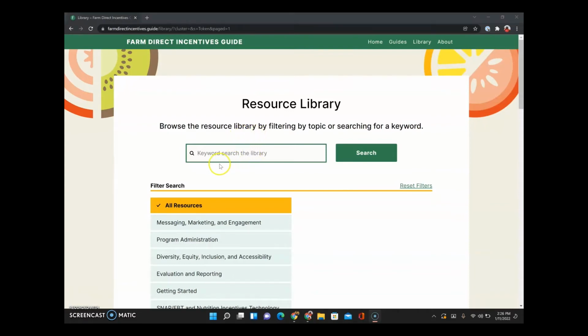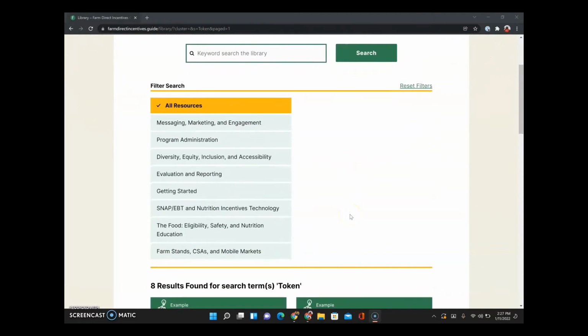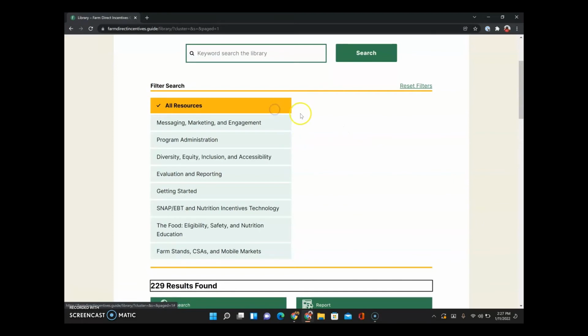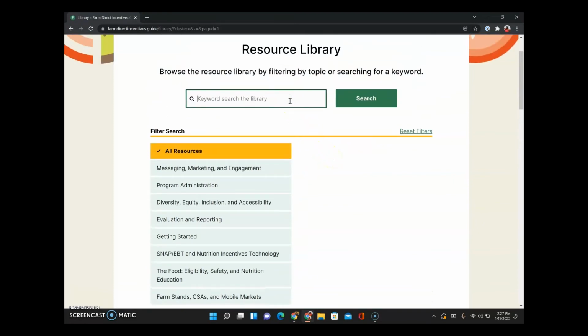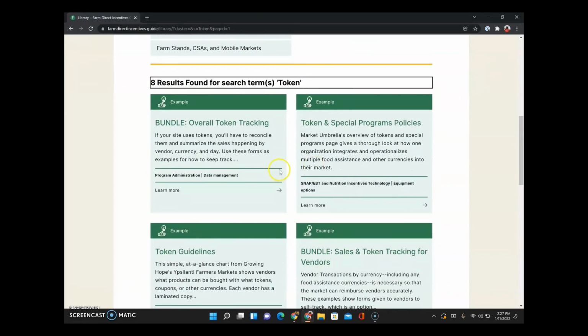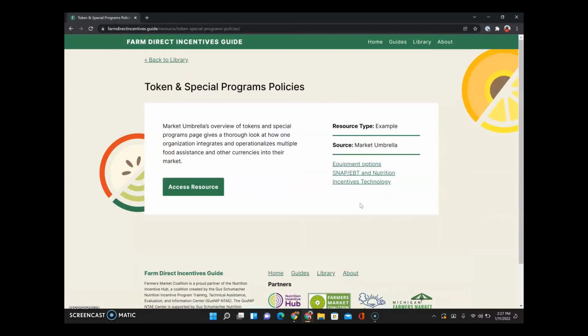At the top of the page, there is a search engine feature where you can insert keywords. Below the search engine is a filter search where you can choose a common topic cluster and find resources that way. Let's use some keywords. Using "token" brought up single and bundle resources. Let's look at a single resource. A resource contains a quick summary, resource type, the source, and related tags, as well as a link to access the resource.